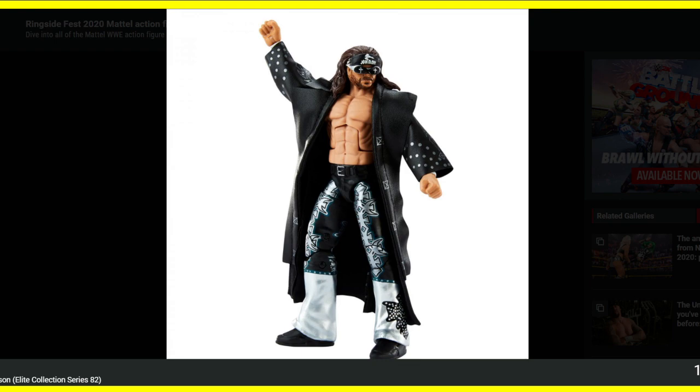Ooh, that's nice, isn't it? That's nice. John Morrison, one of my very, very favourite early Mattel figures. They did a couple actually, but there is a John Morrison figure from like Series 4 or something like this. Elite Series 4, going right back to the beginning. And he had this cloth jacket, and it is an incredible figure. It is one of the best early Mattels.